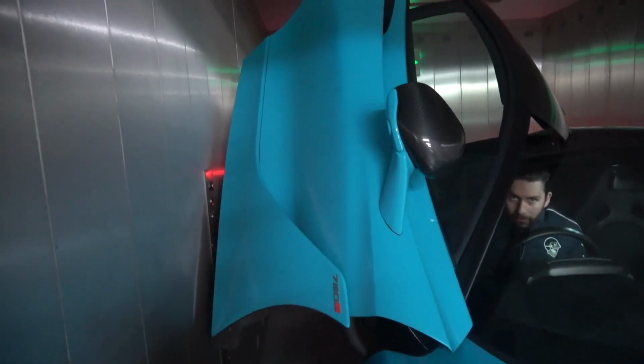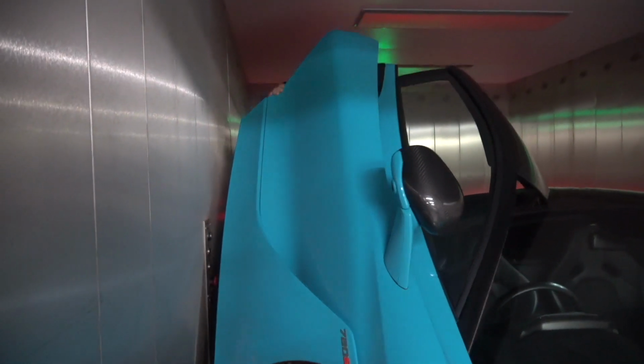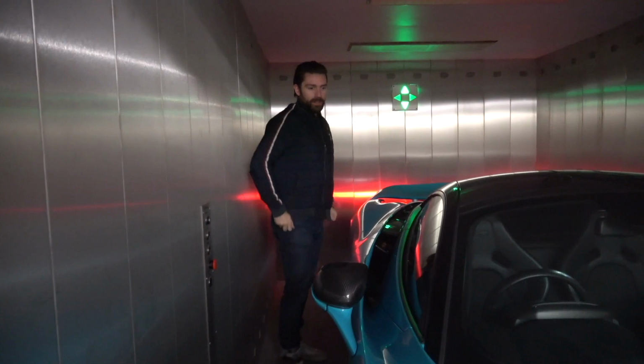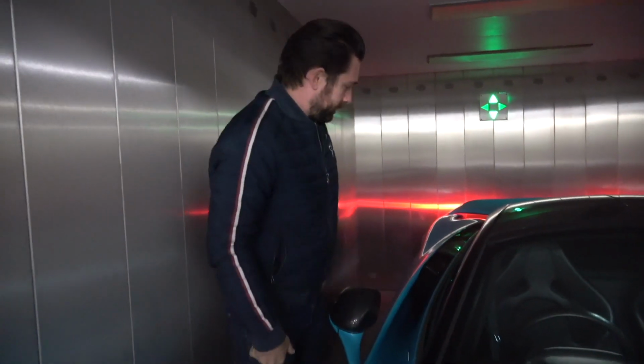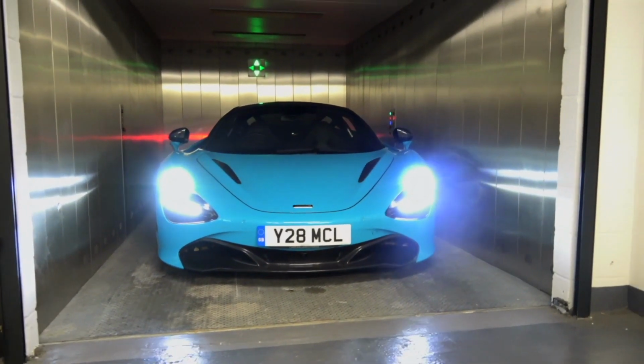I got this down to a fine art. Woo! Look at that. That's about the tightest space I'm going to be finding in London anytime soon. These doors, man, they've done a really good job of making them usable. It's pretty cool. That's a snug fit, though. Anyway, let's go check out the apartment.